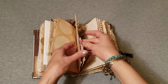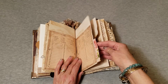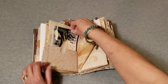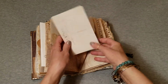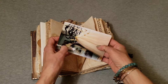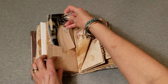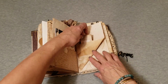Let's see what else we have. Little calendar pages for you. And a tab turner here. Here's this pocket with pretty cardstock. Inside here is one of my postcards that I make, and I also sell these on Etsy. I take photos and turn them into mailable postcards, and they have a nice coating on them and round corners.